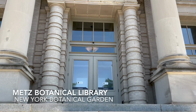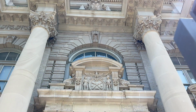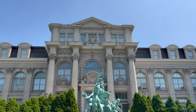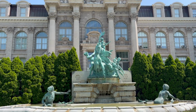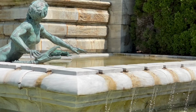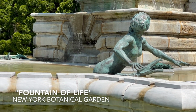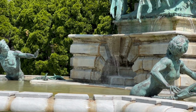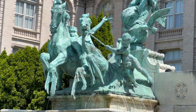The 1901 library building holds the most extensive botanical library in the Western Hemisphere. The sixth floor is open to the public and days and times can be found on the New York Botanical Garden website. The Fountain of Life creates a majestic focal point in front of the library. Designed by Carl Tefft and cast locally by the Roman Bronze Works in Greenport, Long Island, it was purchased by the city in 1905 for $20,000.